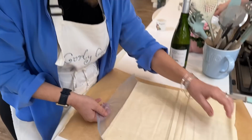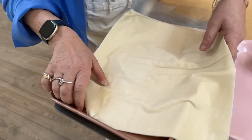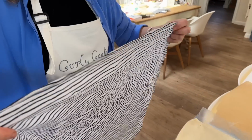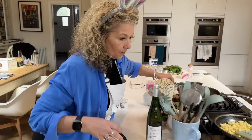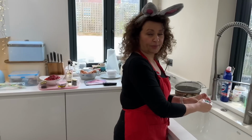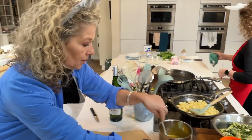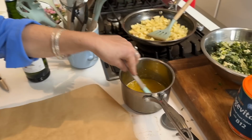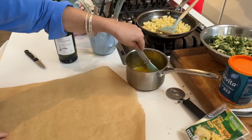Okay, so where's my wet tea towel? You've got a dampened tea towel just to go over the top to keep it from drying out. That is so important, guys, because if you don't, literally the pastry will just crack up and you won't be able to use it. I have got my melted butter here, my Flora butter. You could use olive oil. Butter just makes it a little bit crispier.